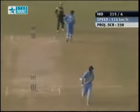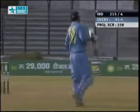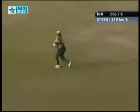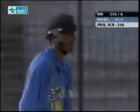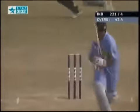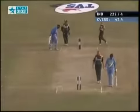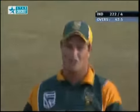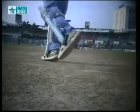That was in the air, just out of the reach of Sean Pollock. Seven runs coming off that last over, 216. And one more, 217 for 4. Well, he's gone through the old Chinese cut. Very fortunate to get an inside edge, not going onto the wickets.